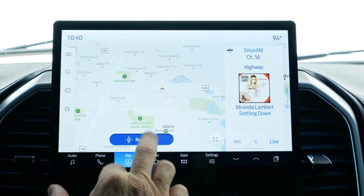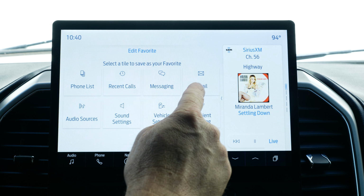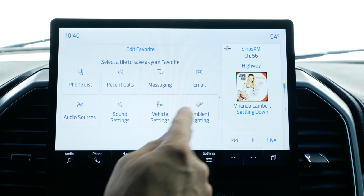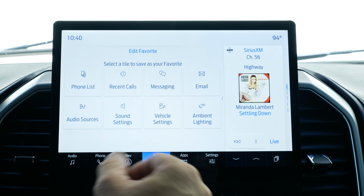so it works awesome. The favorite icon down here, you can move one of these tiles down as a favorite if you're constantly going in and, let's just say, adjusting your ambient lighting. If that's something that you have, you can move that down.